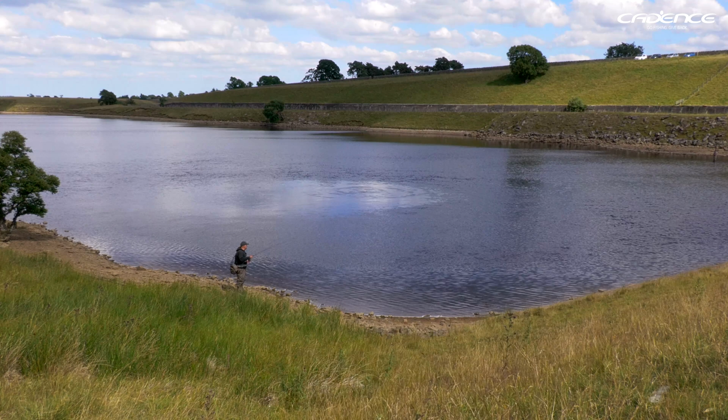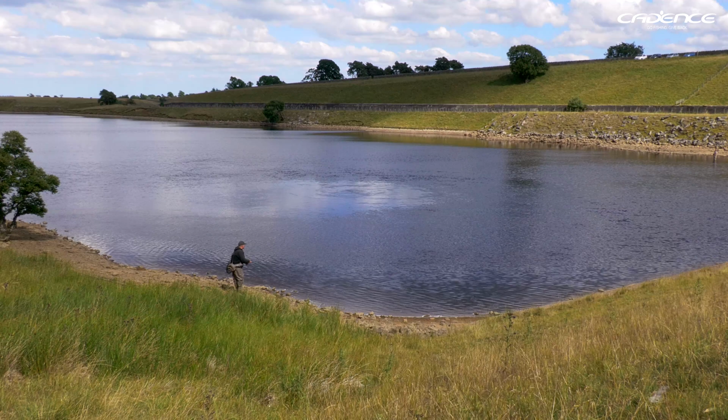Oh, we're here now, right at the west end of the reservoir. This is called the Boils, and it's just Blackton Reservoir. It's just up over the dam wall there.